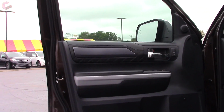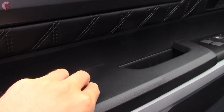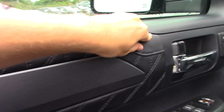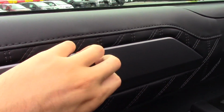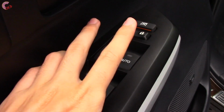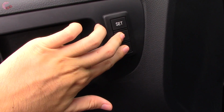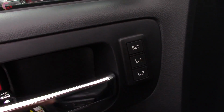Now turning to the door trim, it has a luxurious look to it. For your armrest, you do have a padded material. And then above it, you've got leather that goes all through here, and then a faux aluminum trim. You will find automatic windows for the driver and passenger, and two-person memory seats for the 1794 and Platinum.